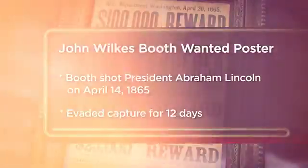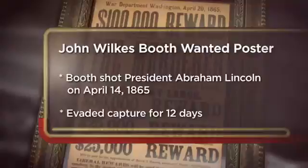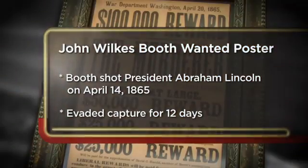I came to the pawn shop today to sell my John Wilkes Booth wanted poster. A pristine poster of this type is worth around $100,000. My poster is not quite pristine, so I'm hoping to get maybe a third of that, and I want to use the money to buy more documents. Yes, this is a story that almost everyone knows. It is well known as the largest manhunt in American history. Anyway, let's get down to business.